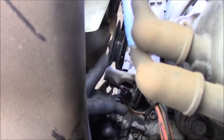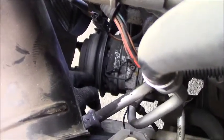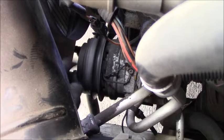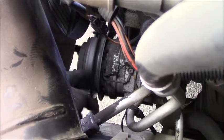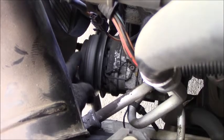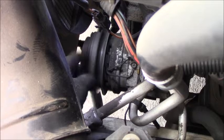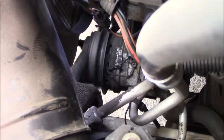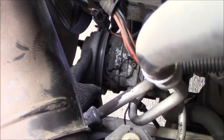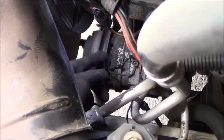I can spin it. And what about the AC compressor? I can spin it. And as you can see right now, only the pulley spins, the clutch is not engaged right now. And what happens if, when the clutch engages, the inside of the compressor gets stuck and that also breaks the belt.